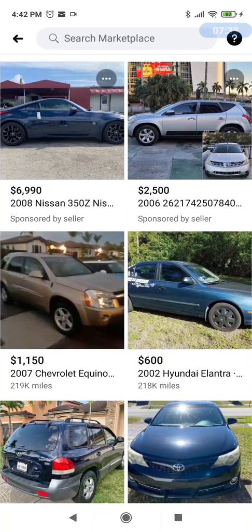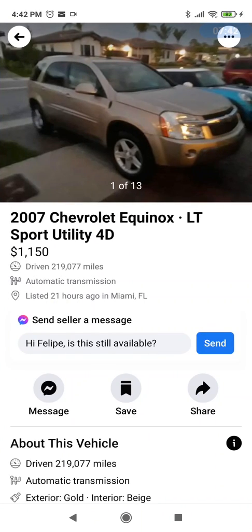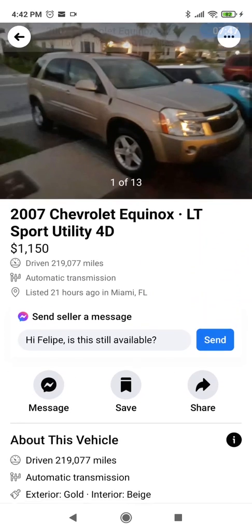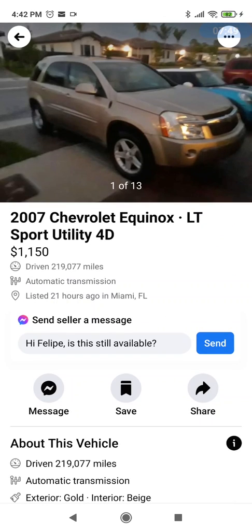Oh, 2007 Chevrolet Equinox for $1,150. I'm getting into this habit of scrolling down to see what's going on. Okay, all right. It's a possibility. Let's look at the big picture.